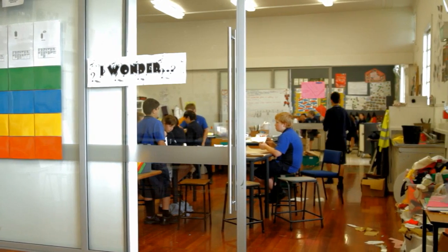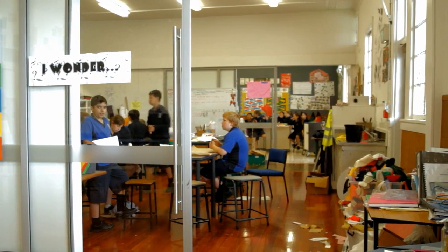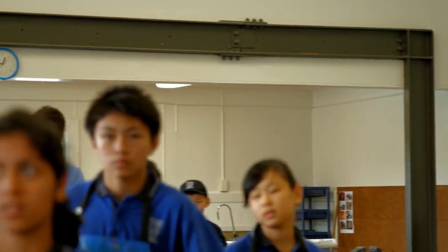Intermediate schools have traditionally had very traditional specialist programs. If you think back to your intermediate years, if you're a boy, you did metalwork and woodwork, and if you're a girl, you did cooking and sewing. And then, a little bit more latterly, the girls were allowed to do metalwork and woodwork, and the boys were allowed to pop into the sewing room and the cooking room and practice their skills there.